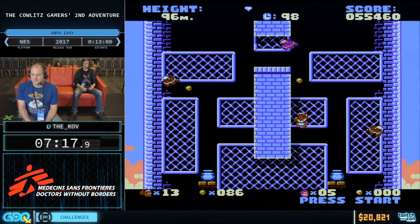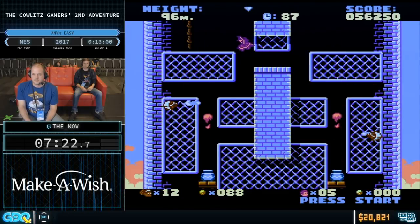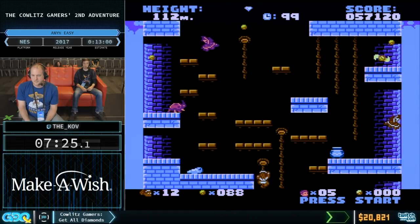Absolutely. It really just comes down to execution and how much time you're willing to put in to make sure that your route is optimized. Cove put in a lot of time into optimizing this route.